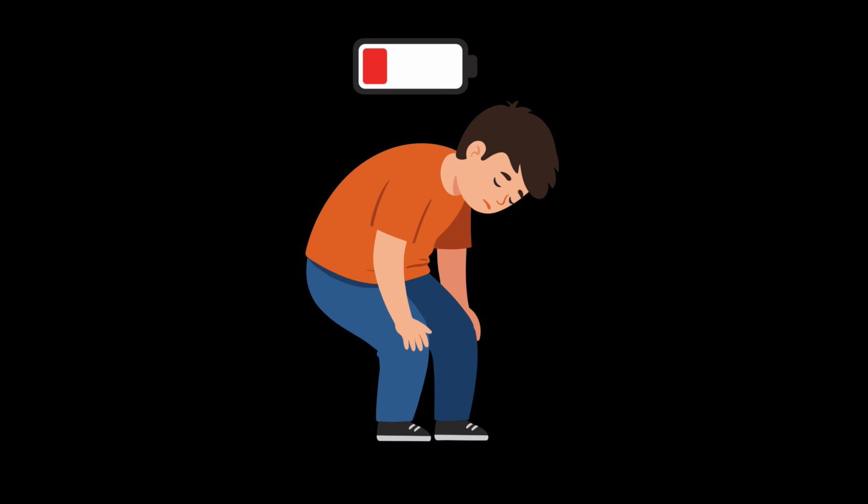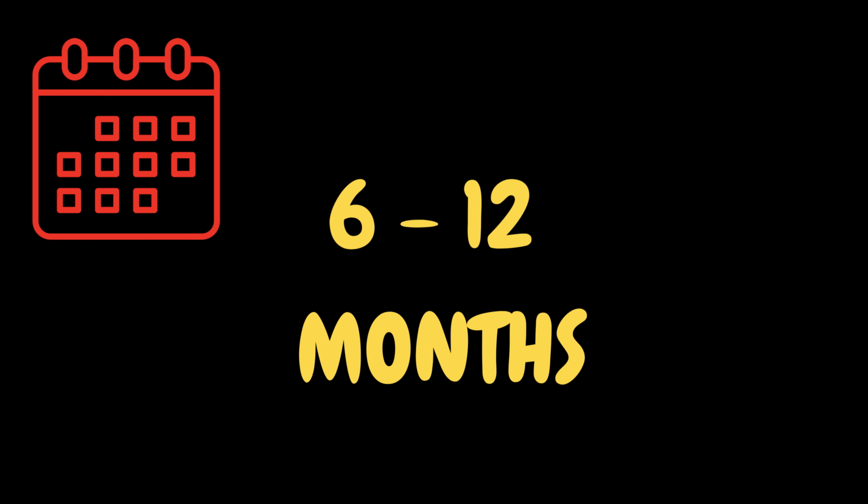This roadmap is a lot. It's supposed to take time. Don't try to do this in 6 weeks. This is a 6 to 12 month journey if you're starting from scratch, and that's okay.